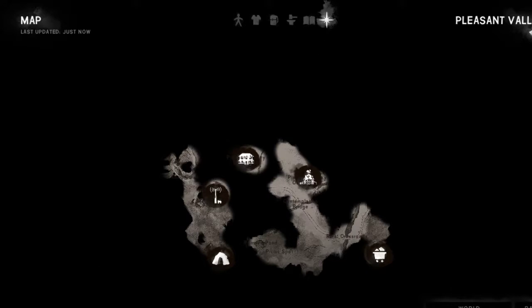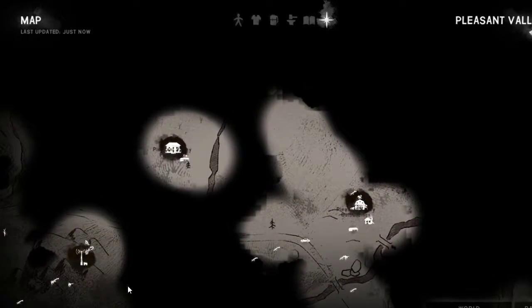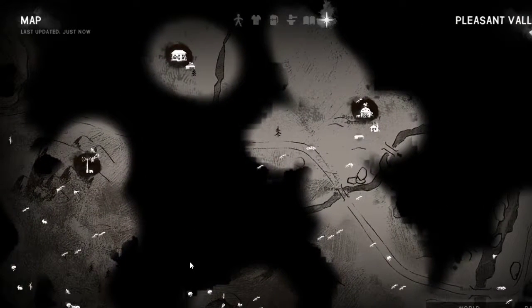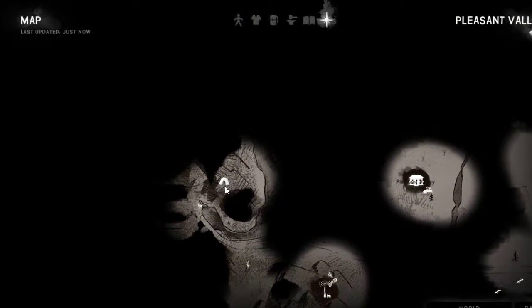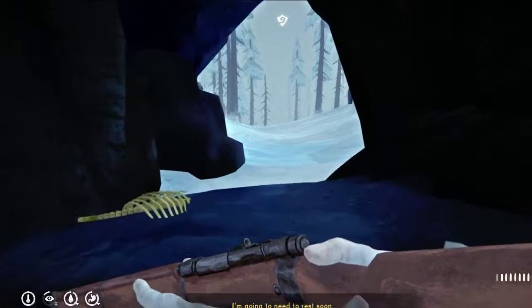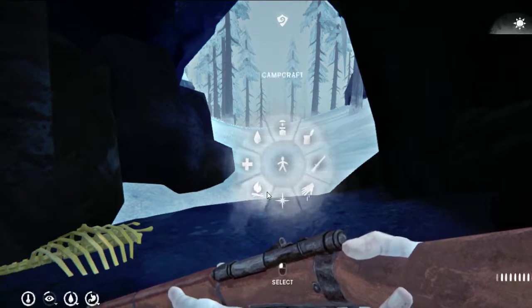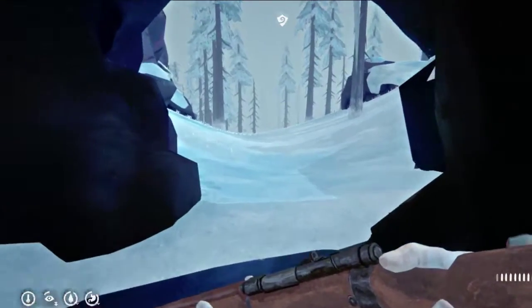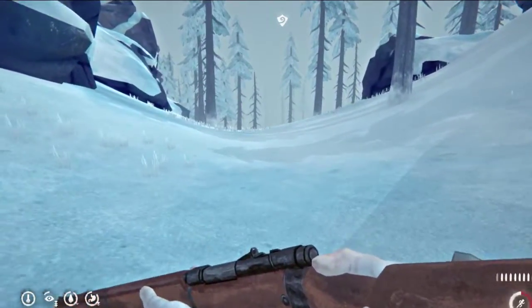Let's look at our map here. Let's leave Pleasant Valley. This is where we are, way over here. We got a blank spot straight out here. I don't think we can get up on top of that straight up there. I'm gonna need to rest soon. Do we have a sleeping bag with us? No sleeping bag. We could make a snow shelter. And there's a car over there.